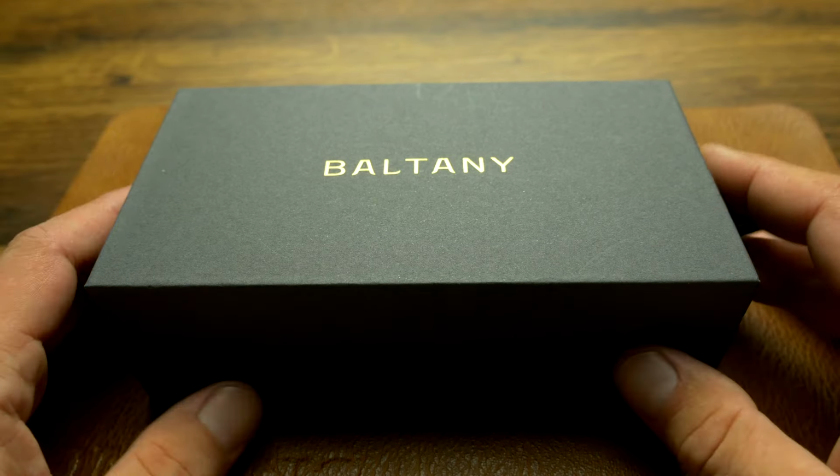So this comes with a standard leather pouch from Baltany. Here you have the papers for the watch, and sometimes they include a tool for the straps. The leather pouch can be used for carrying later, and here is the watch itself. Okay, so let's check it out and see how it looks in person. Let me just zoom in a bit, and here it is.